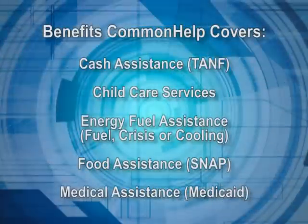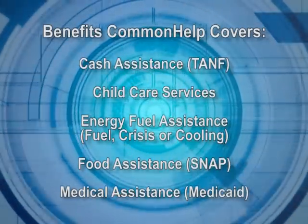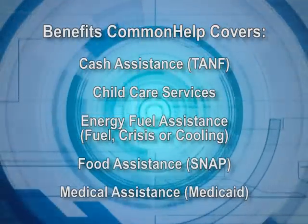Well, Zeller, let's recap one more time. Again, what is CommonHelp and what services does it provide to the customers that use it? Okay, CommonHelp is a central way that customers can apply for benefits online. That's in a nutshell. Okay, and the programs they can apply for are Medicaid, SNAP, which is formerly food stamps, the Crisis Program, the Energy Assistance Program, and the TANF program, the Temporary Assistance for Needy Families.